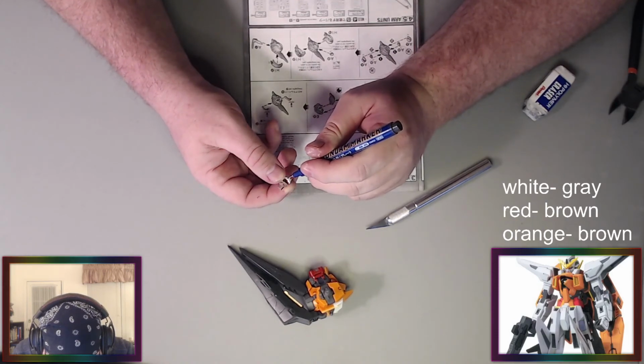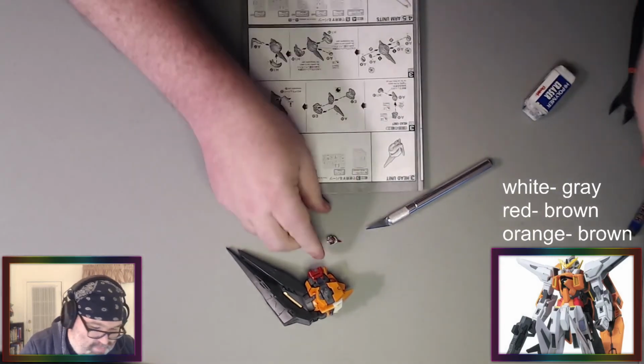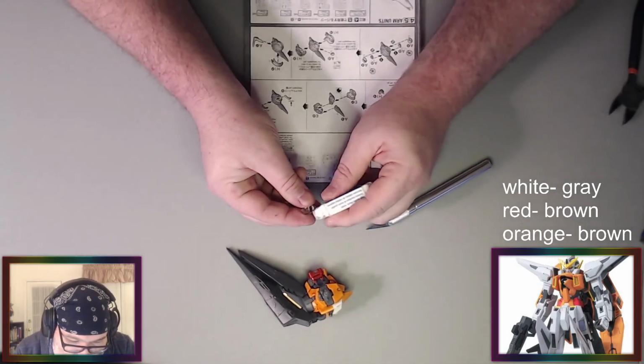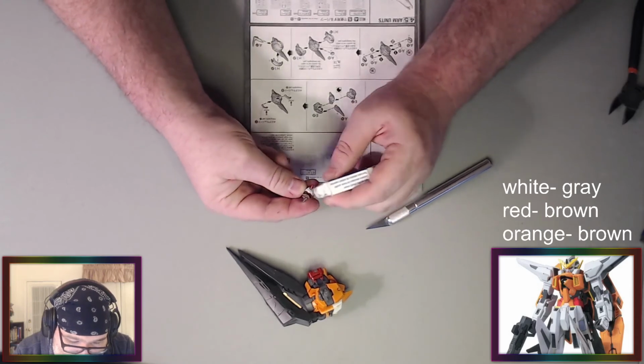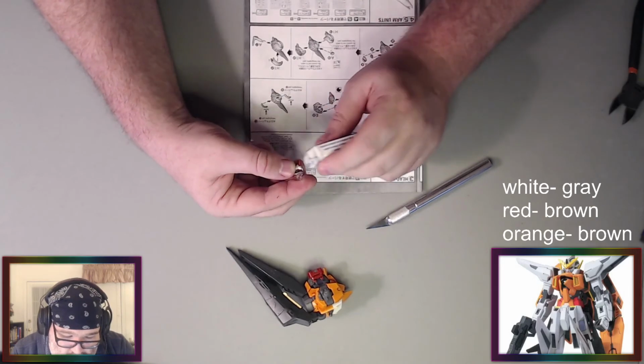And then we can just clean it up. But we'll hit this with a little bit. Doesn't have as many lines to panel line, but we can get a little bit of there. Yeah, very little. It's fine.